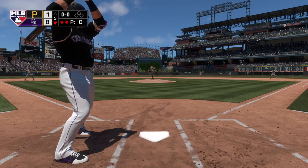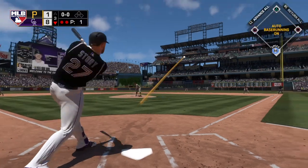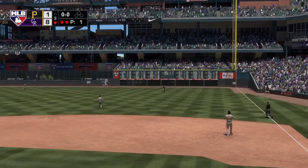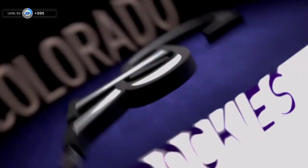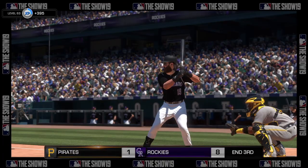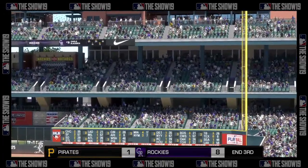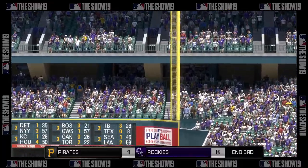First pitch on its way. Line to the right side. Polanco is there, and he'll make the catch to retire the side. But the Rockies strike for 3, all coming on this 3-run home run. We're through 3 here in Denver. It's the Rockies 8 and the Pirates 1.